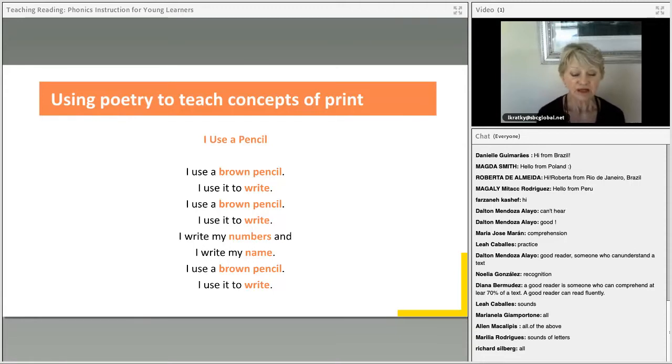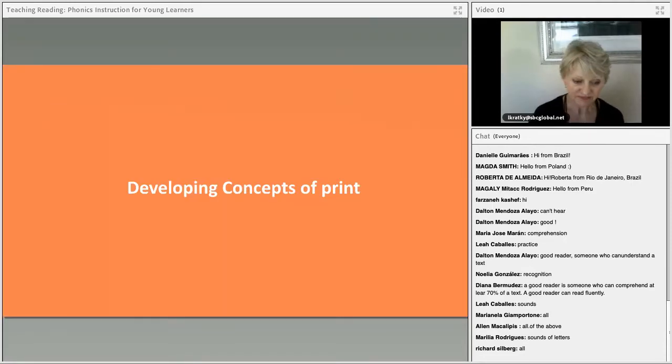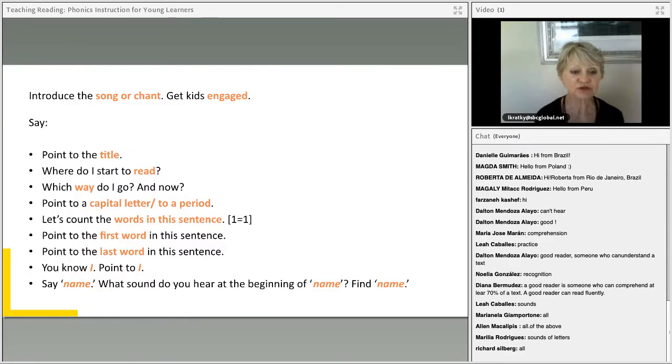So as the teacher reads this poem, the teacher points to each word, each single word. Then we can, and the children repeat this, and they become familiar with the chant. And first they simply enjoy it. Then we come to some teaching elements, to developing concepts of print with chants. We ask questions. So first, the song or chant is introduced, and the kids get engaged. They really get engaged when it's a real rhythmic or fun chant.